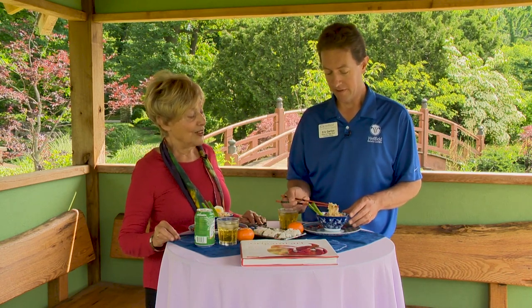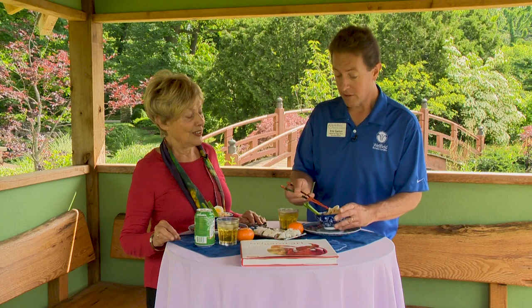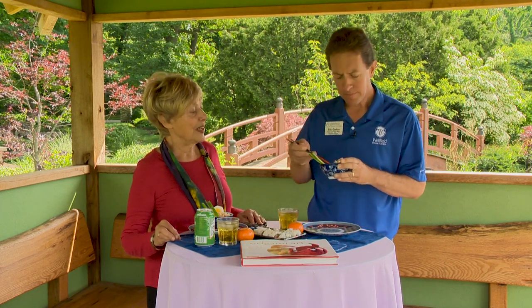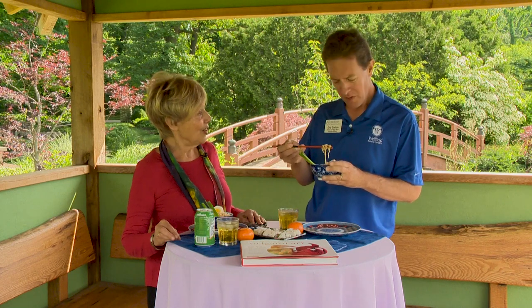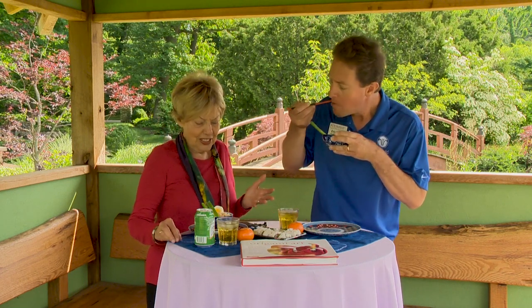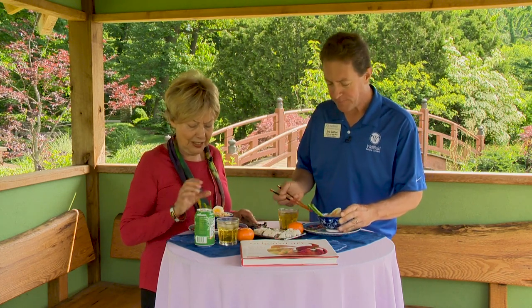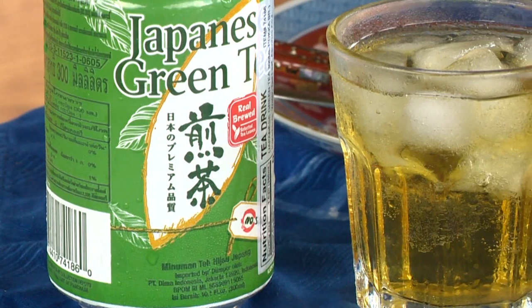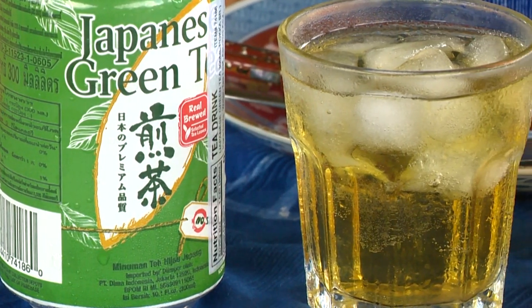I think the real key when you're doing Japanese food, always, is that it's okay to pick up your bowl. And that's how you do it. That's fantastic. Good. Nice. It's such a refreshing thing to have out here on a day like today. It is fun. It really is. A little green, a little egg, and then we have some Japanese tea, cold tea in a can.